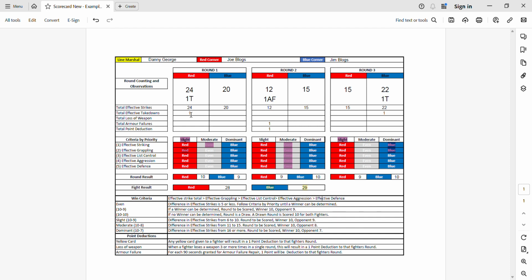Well, in effective grappling, we've got a takedown that was scored by Joe here, which obviously put him in an advantageous position from a grappling point of view. So there's an advantage that we give to red at that point. Now at this point, it was one takedown. It wasn't multiple, it was one. And there was the slight strike differential, even though it was even. So it's a slight round win in favour of the red corner and Joe Bloggs. So a slight win is 10-9. So down here in the round result, I put 10 in the red and I put 9 in the blue.